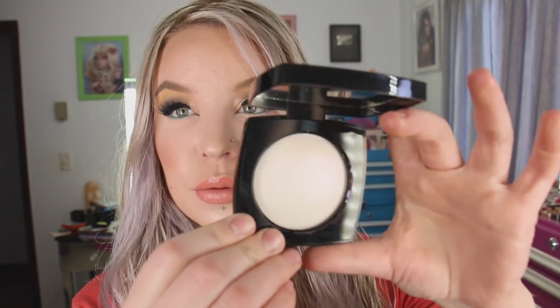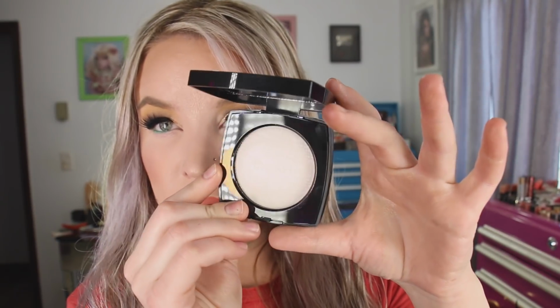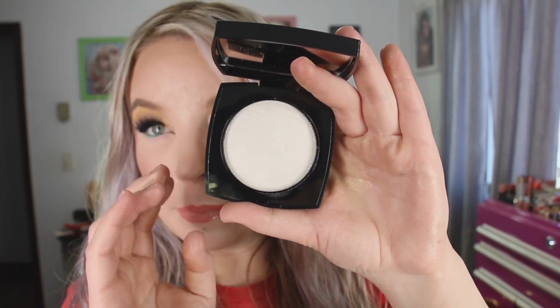And then I ordered the Chanel White Opal highlighting powder. I was after this all over on my vacation, and none of the Chanel counters, and I went to quite a few, had this product. And this has got a pretty strong pink undertone to it, like shift. It originally looks just kind of white in the pan, but it does shift pink.